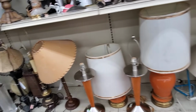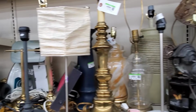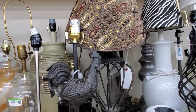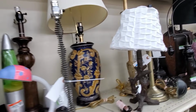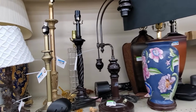I did a quick look through the lamps because it looked like there was a lot and they had potential. The only one that really had potential was completely busted up, which kind of broke my heart. I totally would have bought that one. And then I liked this one, but it also was pretty chipped up, so I left that one behind as well. No lamps today.